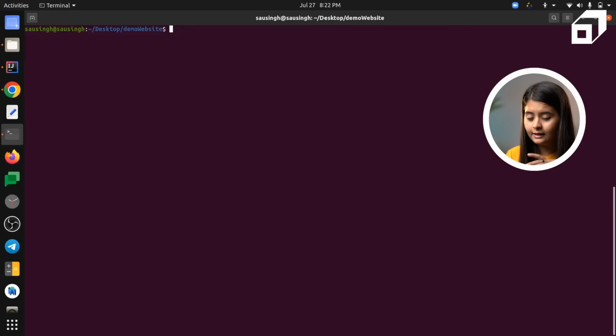As we did in the last video as well, you have to add all your changes. For that, just write the command git add dot. After that, you have to commit all the changes. For that, a very simple command.